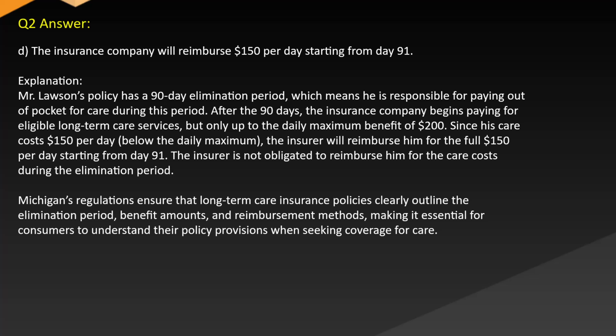Explanation: Mr. Lawson's policy has a 90-day elimination period, which means he is responsible for paying out of pocket for care during this period. After the 90 days, the insurance company begins paying for eligible long-term care services, but only up to the daily maximum benefit of $200. Since his care costs $150 per day, below the daily maximum, the insurer will reimburse him for the full $150 per day starting from day 90 on. The insurer is not obligated to reimburse him for the care costs during the elimination period.